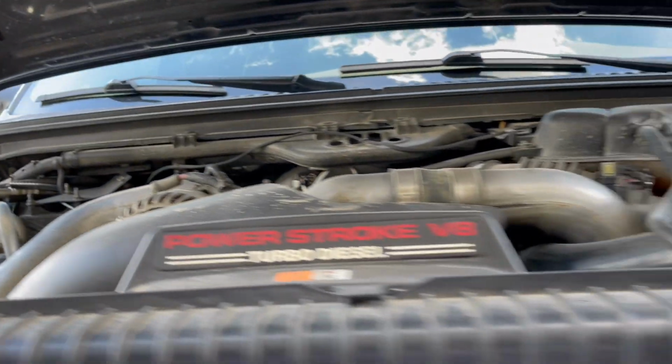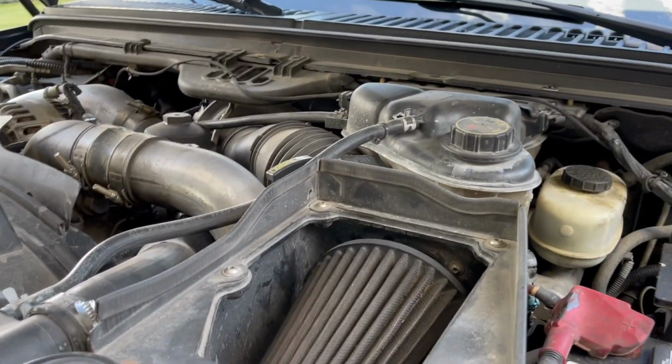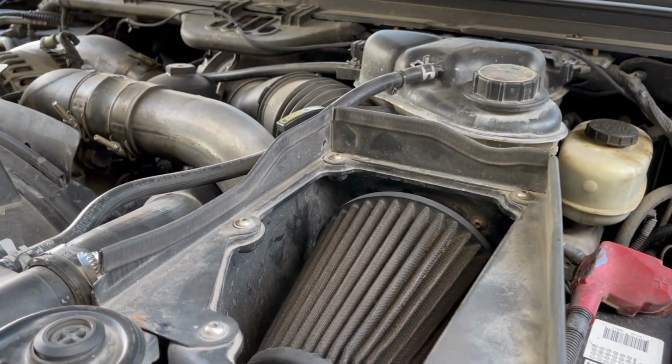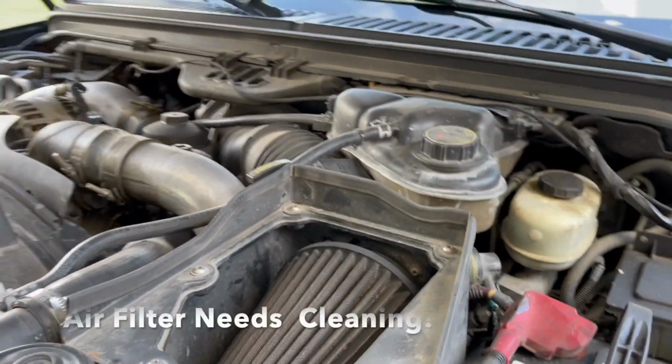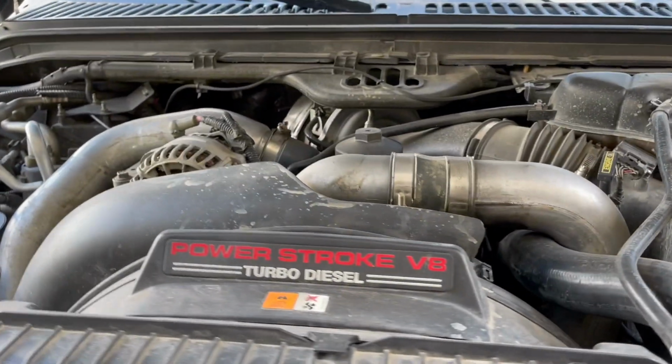Yeah, there's another battery right there. This one has an aftermarket K&N type air filter. Definitely looks like it could use a cleaning, and I can show you how to do that maybe in a future video. But yeah, this is the heart of the beast.